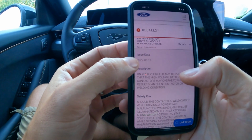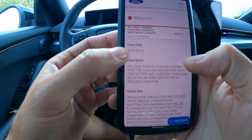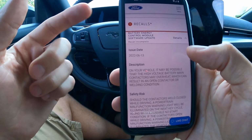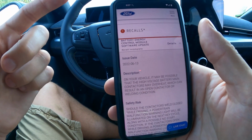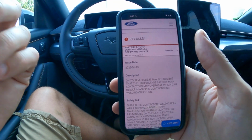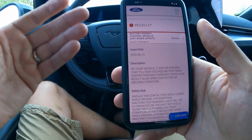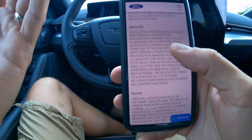So this was actually issued on June 13th, supposedly, and today is, like, July 16th, I think? I have no idea why it took over a month for this to show up in the Ford Pass app, and I just got a letter in the mail today about it. So I don't know what in the world the delay was on that. That's kind of annoying, especially when you've got this in the phone. I mean, they can send this out in real time. I don't get it.